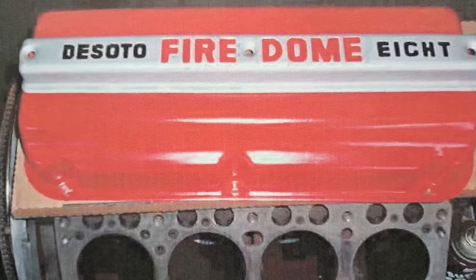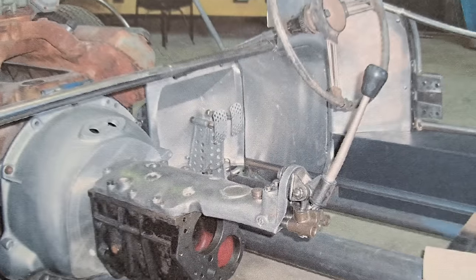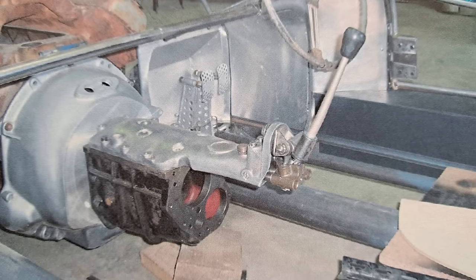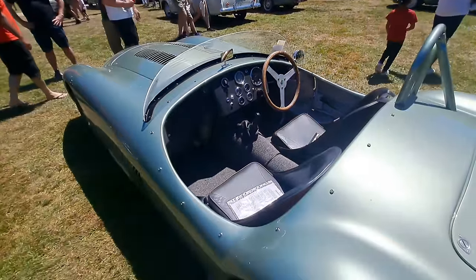The oversquare engine, fitted with hemispherical combustion chamber cylinder heads, was state-of-the-art at the time, an engine with high-performance characteristics, as Motor Trend magazine put it. Modern though it was, in production form it developed around 160 brake horsepower and was heavy by today's standards.